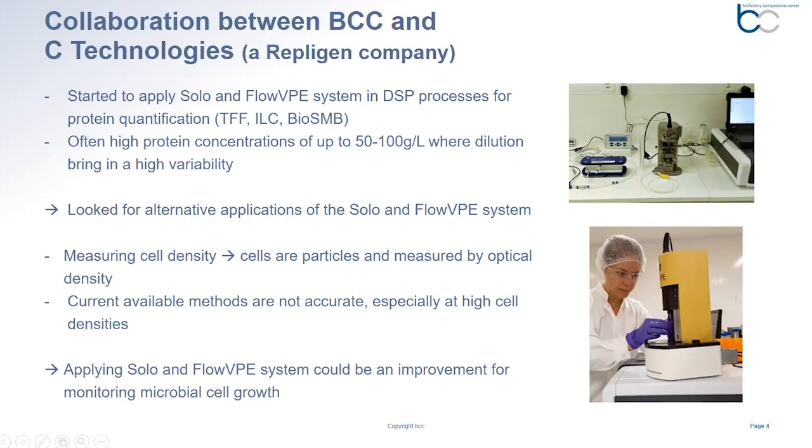As you probably know, usually we are using a standard spectrophotometer and follow the cell growth with an absorbance of 600 nanometers for E. coli cells, but you always have to dilute your samples already at the very early stage of the process. So we thought, why not try to adapt this variable path length technology and eliminate this dilution step from our process and therefore get a higher accuracy in our measurement and a new tool in order to monitor and ideally also control our microbial processes.